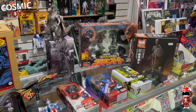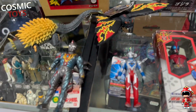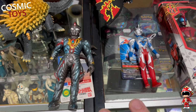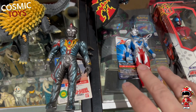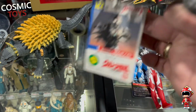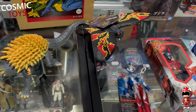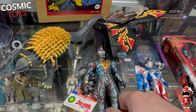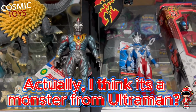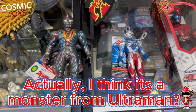And now, on to those lovely Japanese imports. And so I'm going to start with these soft vinyl figures. We've got a couple here from, well, I think it's Ultraman, and is that Ultraman or is that Kamen Rider? I can't even remember, to be honest with you. I think that one's one of the characters from Kamen Rider. Correct me in the comments, that's what the comments are for.